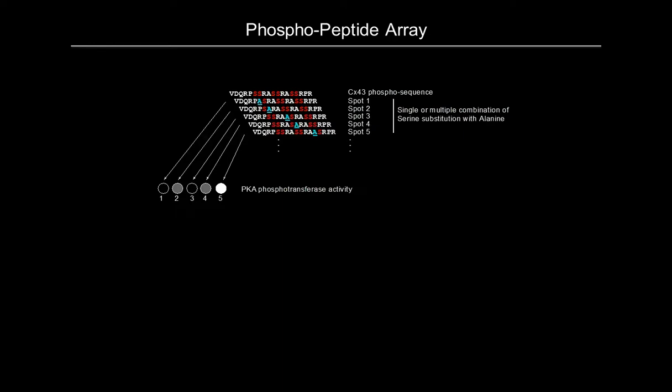So for that, we generate a Phospho-Peptide Array. For this, we used the Connexin-43 phospho-sequence that we thought to be PKA specific, and introduced single or multiple combinations of serine substitution with alanine and spotted these peptides on a filter. And then the filter was subjected to a PKA phosphotransferase assay.